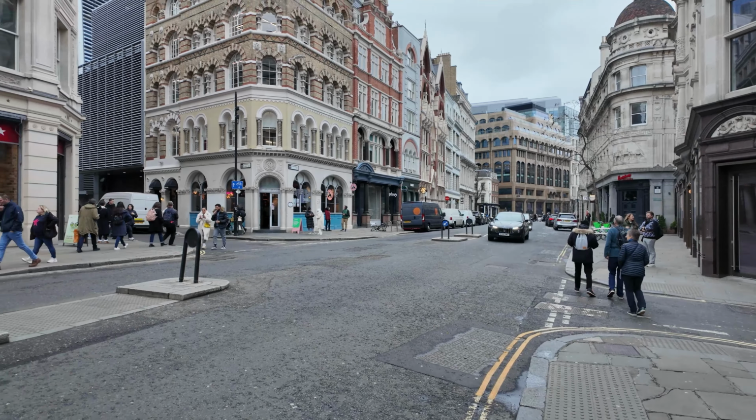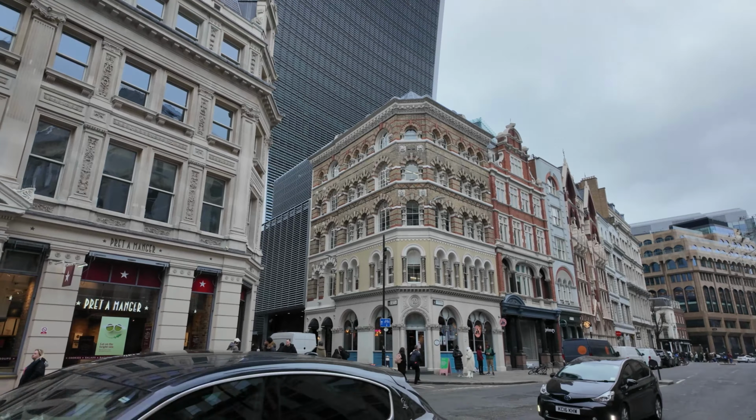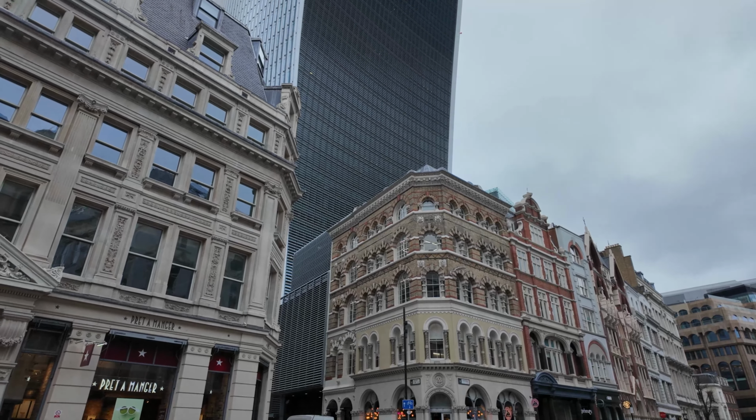So now we're closer to the Walkie-Talkie and you get to see the magnified glory of it. Take a look. Still waiting for someone to prove you wrong. Walking around.